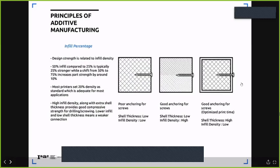As we can play with the exterior, we can also play with the interior. The interior is called infill percentage. And we can choose between 0 to 100% infill. It's really important because it clearly informs the total strength of our part and the total time that we spend on printing. The most widely used infill percentages are between 15% to 30%.